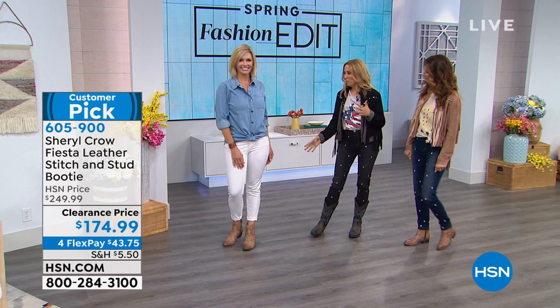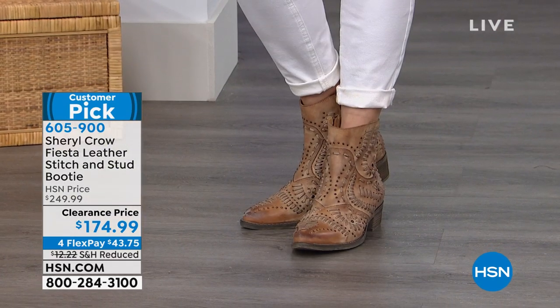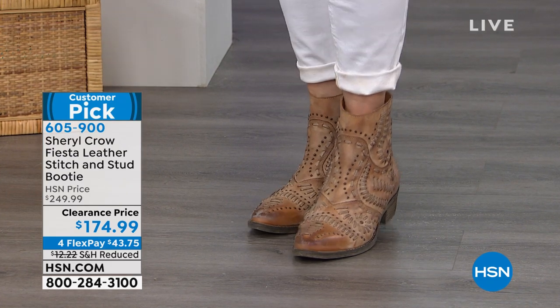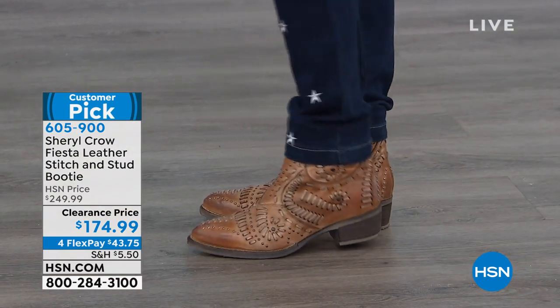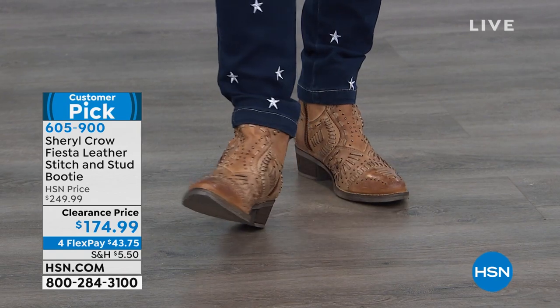I'm loving that with the white skinny jeans. So cute, right? So summery. I wear boots all summer long. I wear them all the time, especially these boots because they're super comfy. They feel like they've already been broken in. They are leather. They have this great padding on the inside, so they just feel good on your feet. I think those look so cute. And they have a little inside zip, too, so you can get in and out.